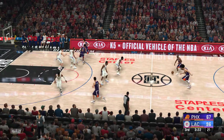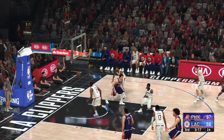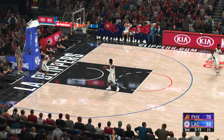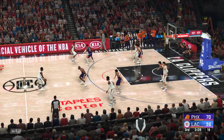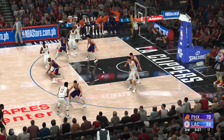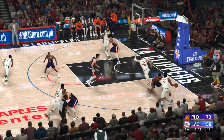Suns shooting 39% from the floor since the half. Not really what they had in mind. Good, and Paul gets the assist. Paul's got assist number 8 here in this one already. You know, maybe he's not one of the elite sharpshooters, but even still, that's not a shot that the defense can afford to give him. And Leonard has it in the corner.